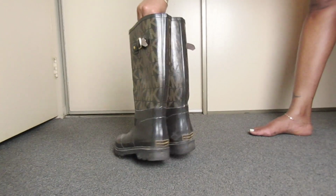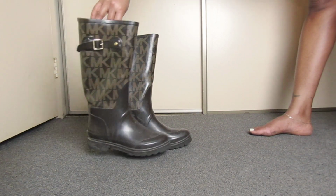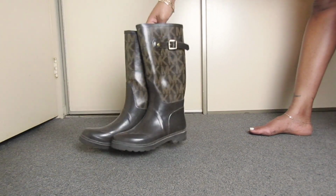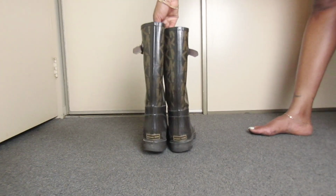I kind of still wore them, but I think either I'm going to get the jelly Burberry booties, or I'm going to get a pair of Hunter wellies that are just plain black, because that's what I wanted.